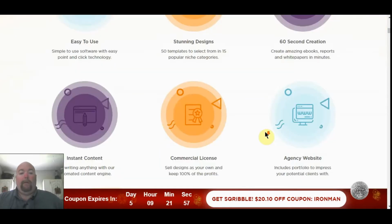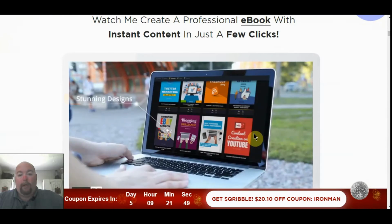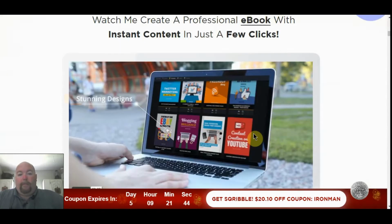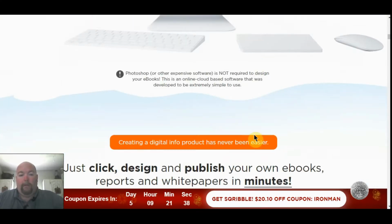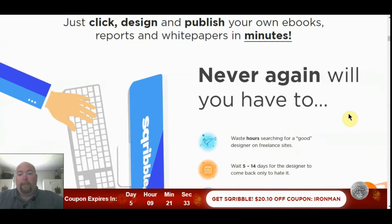I mean, you get a commercial license with it, you get instant content, you get all this stuff with it, and it's just a few clicks away. I mean, seriously, it's no time at all. No Photoshop skills or anything else you got to buy. It's just click, design, publish your own ebook, report, white paper in minutes.